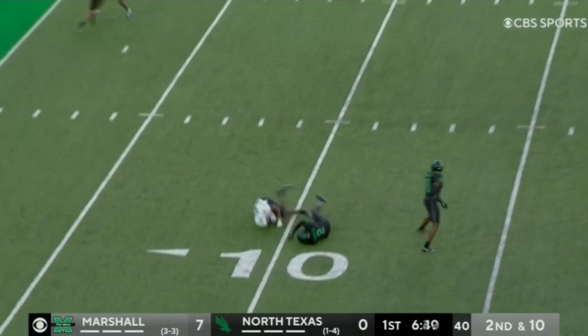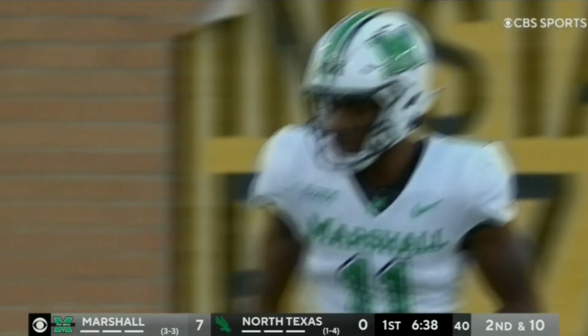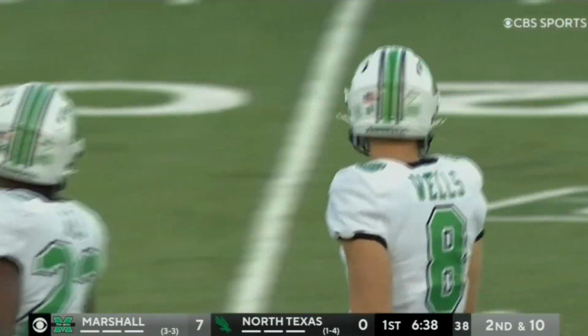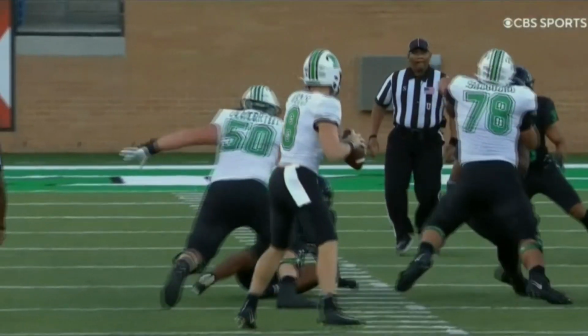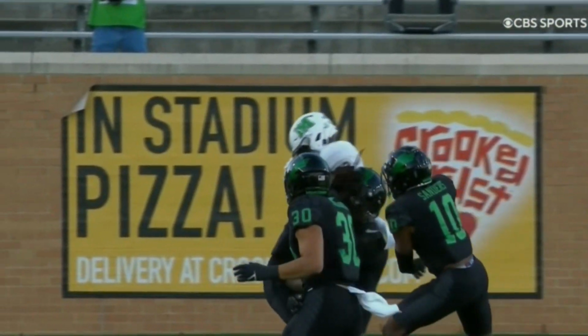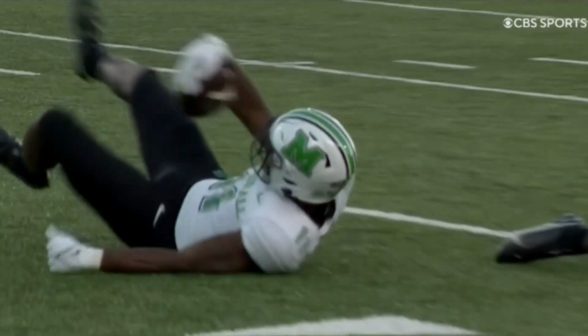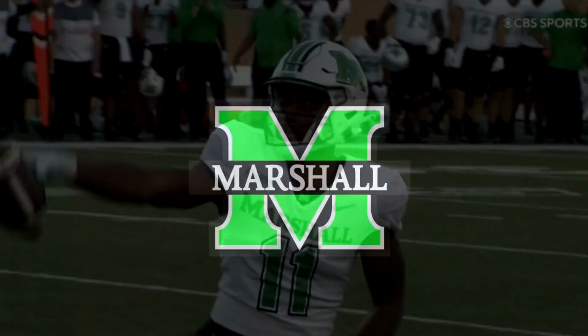Wells taking a shot, Gaines hung on. Gaddy hit him right in the midsection, and Xavier Gaines somehow hung onto the football, and it is Gaddy who was down on the turf. Wells did a good job coming back to his second read. Gaines here, who made the incredible catch, knowing that he was going to get hit. Usually when they get Gamage backside 3 by.